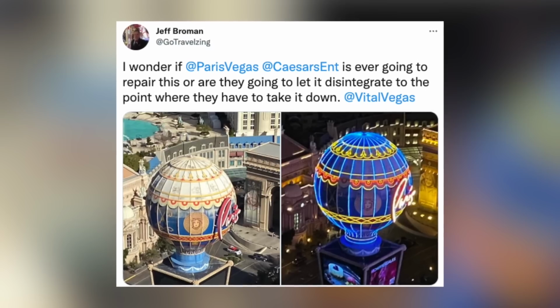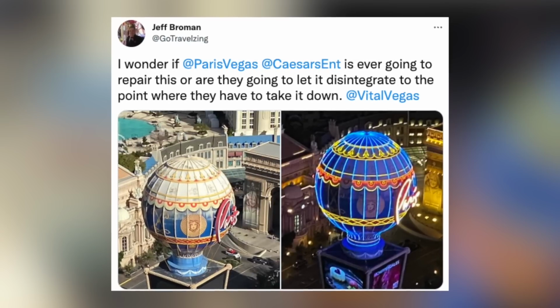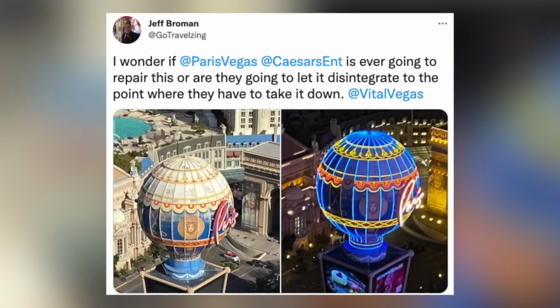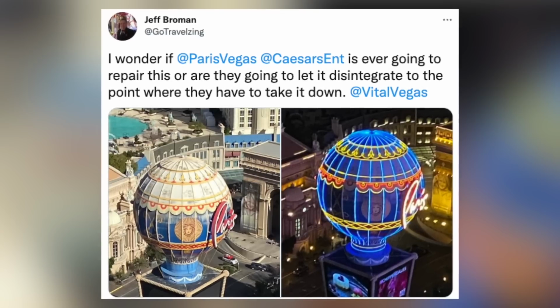I saw this tweet talking about that Paris balloon outside Paris, Las Vegas, kind of showing some of the wear and tear on that, even neon burnt out at night. And we talk about all this investment coming to Las Vegas, but one of the side effects of corporate Las Vegas, I think, especially as it's matured, is that we're seeing a lack of building maintenance in some areas, especially with Caesars properties like Planet Hollywood. The paint is peeling off, some of the banners are peeling off.